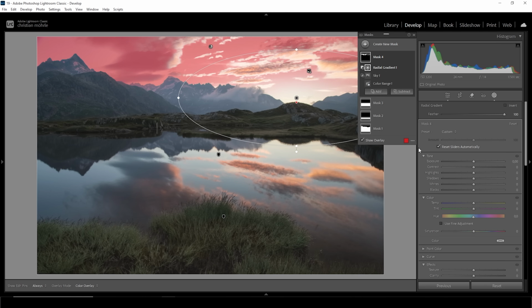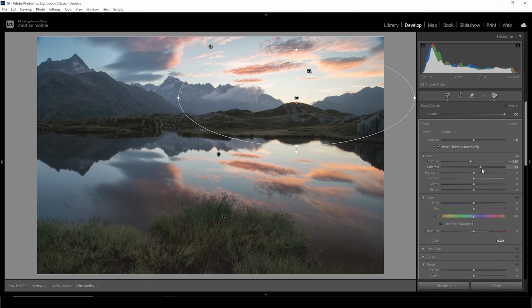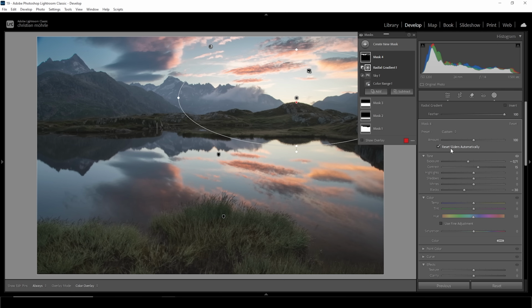And with the mask set up, what I'm going to do is to bring down the exposure. I'm also going to add some contrast, and let's bring down the blacks. Maybe bring the exposure down a little more, but this is looking really, really good. All right. Then I want to work on the bright part of the sky.